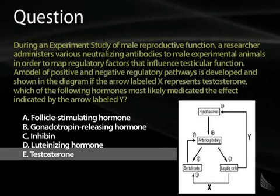produce testosterone, and testosterone has negative feedback effects on both the anterior pituitary and the hypothalamus. And also, it has positive feedback effects on the Sertoli cells, because testosterone that's released from the Leydig cells will actually stimulate spermatogenesis in the Sertoli cells. Sertoli cells produce the hormone inhibin, which then feeds back to the anterior pituitary. So again, the answer is E, testosterone.